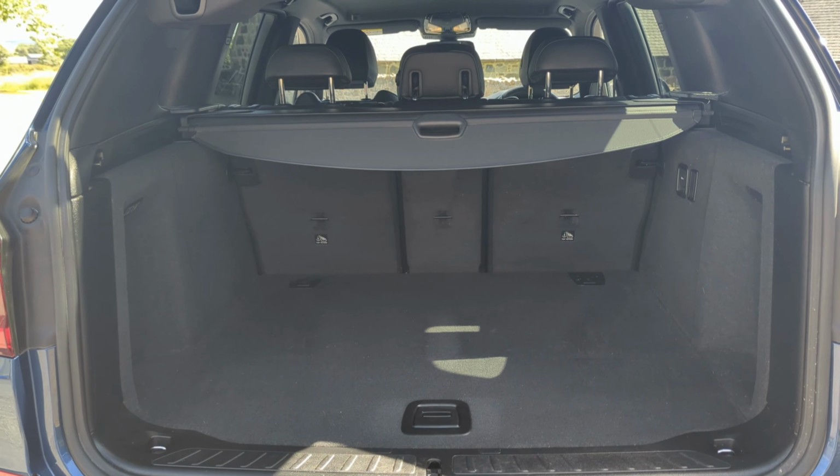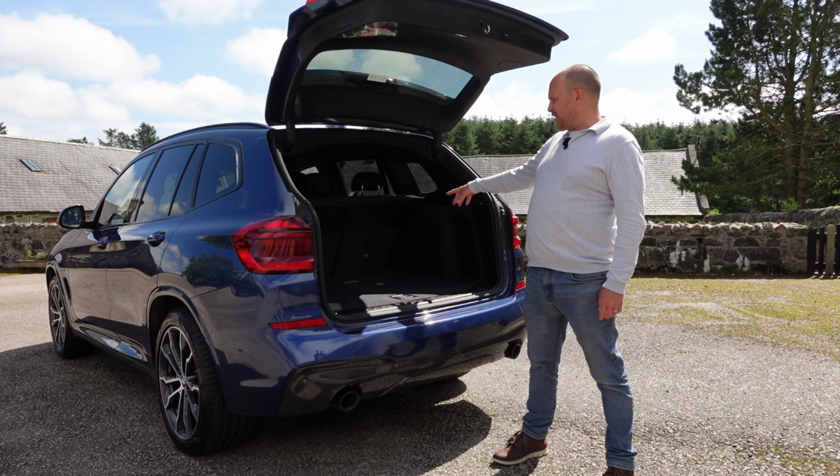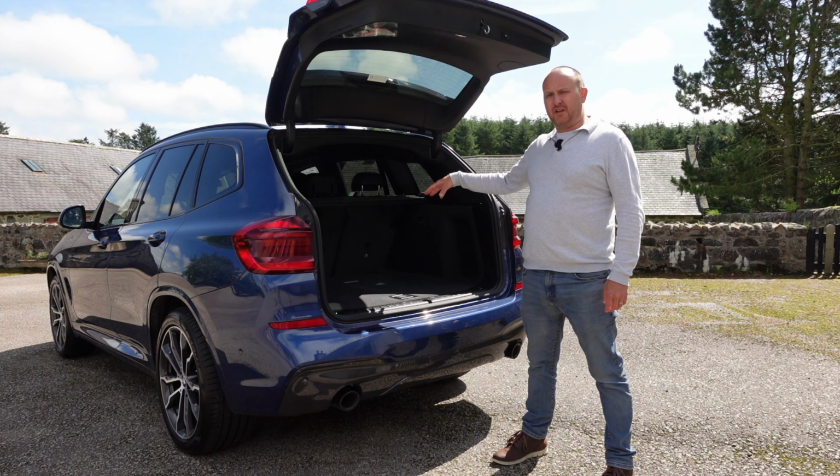unlike some cars. And this is a really decent square shape, 550 litres with the seats up and 1600 with the seats down, and you can split them 40, 20, 40, which is great. So if you've got kids on either side, but you've got something long to put in there, you can do that easily. Loads of tie down points, you've got a 12 volt and a hook for bags. Really do like the shape of this boot, and no load lip either as well.